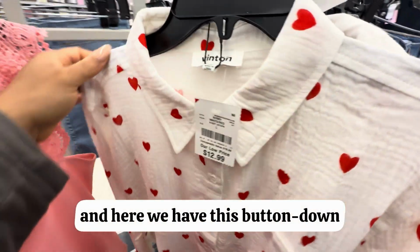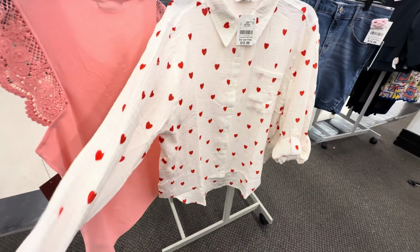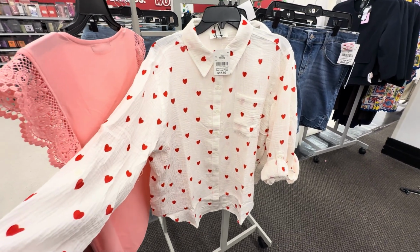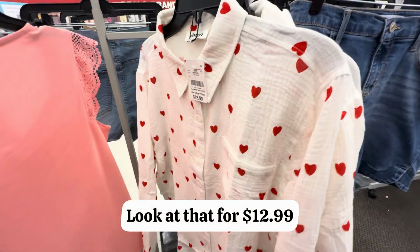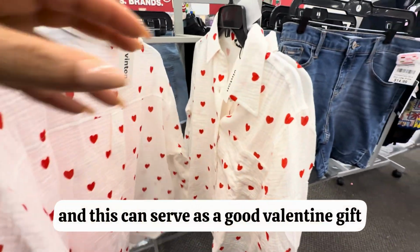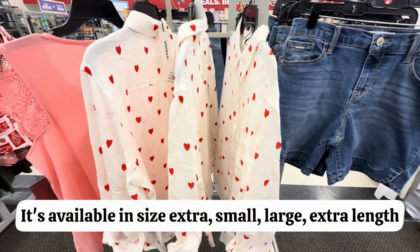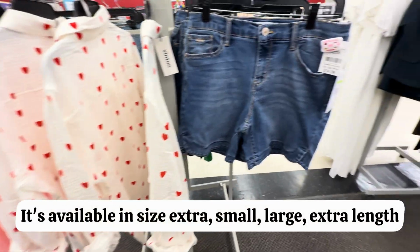And here we have this button-down shirt, long sleeve shirt. Look at that for $12.99. This can serve as a good Valentine gift. It's available in size extra small, large, extra large.